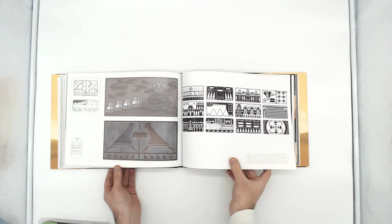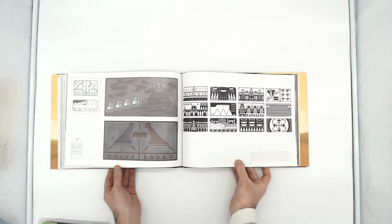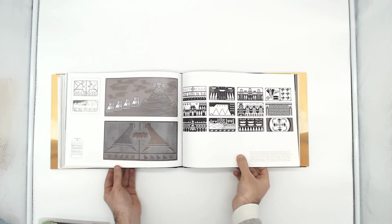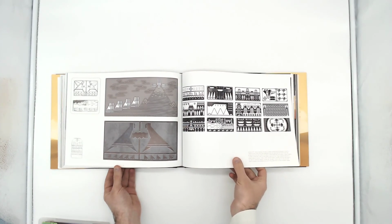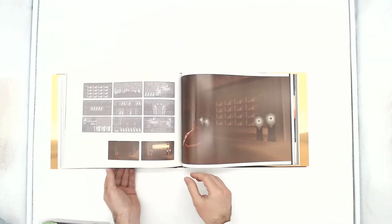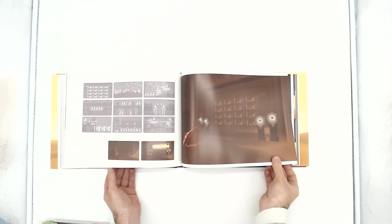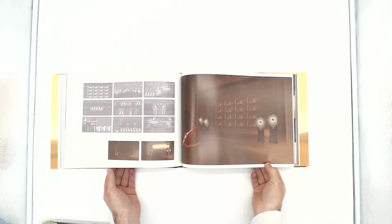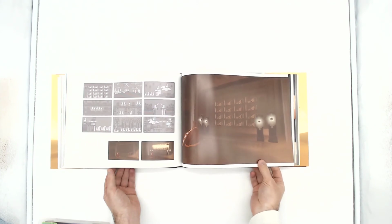They also had limitations on what they can do with the cutscene, so they had to do these kinds of graphics to reduce the size of these images because of the constraints on the PlayStation 3. But it worked well to resemble hieroglyphs.